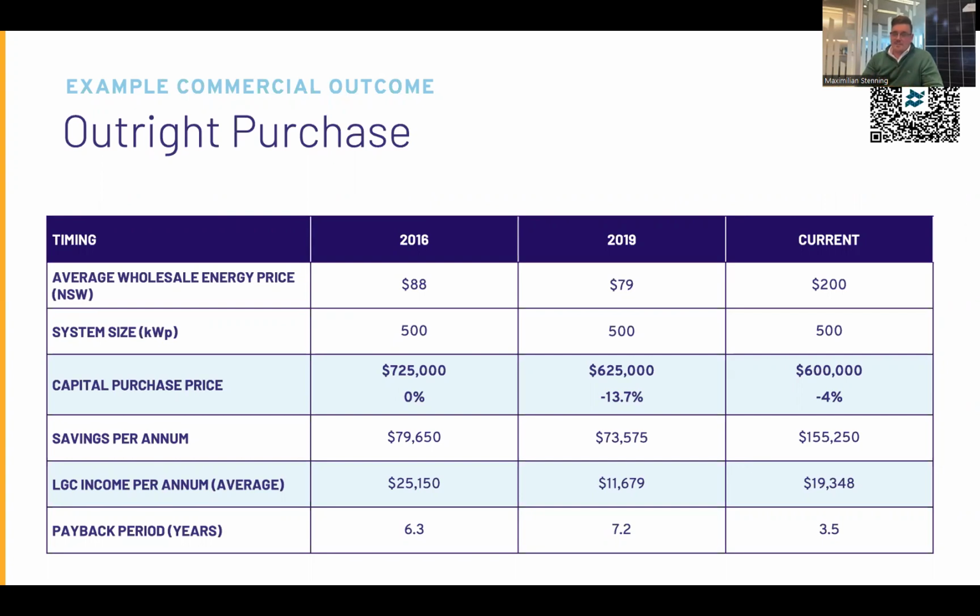So I guess, look, if you looked at solar in the past and you've probably seen these financial results, you can obviously see now's the best time to be looking at an outright purchase, if that's the decision your business wants to go down, because the financial results are superior.